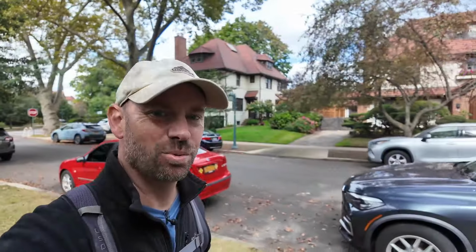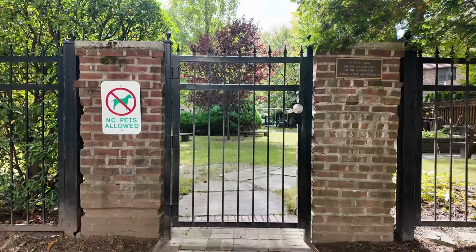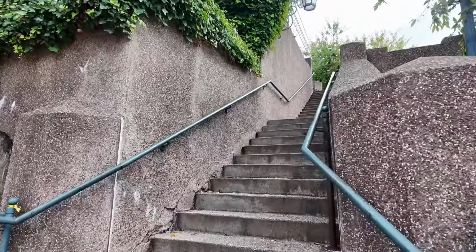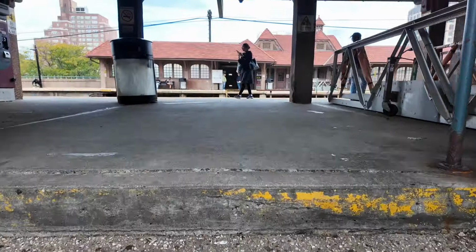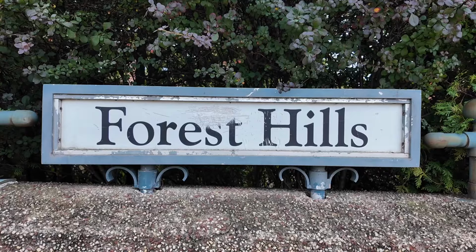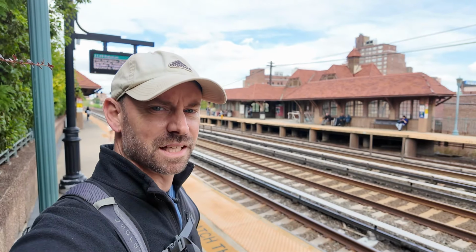Pretty pleasant little walk through a nice little neighborhood. We're almost done here. We're gonna head back to that Station Square, and we'll go up and we'll look at the Long Island Railroad platform while we're here. So this is the Forest Hills train station for the Long Island Railroad, also built in the same Tudor style.